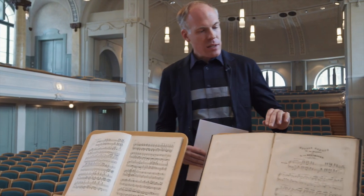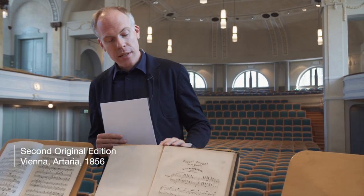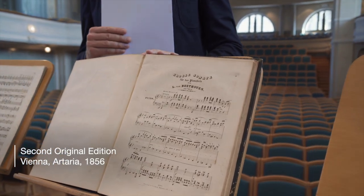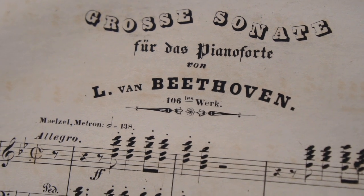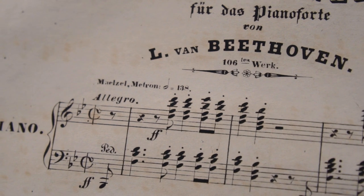This is the second issue of the first edition with the same publisher and the same indications. It came out in 1856. So once again, the minim 138 and the time signature cut time.